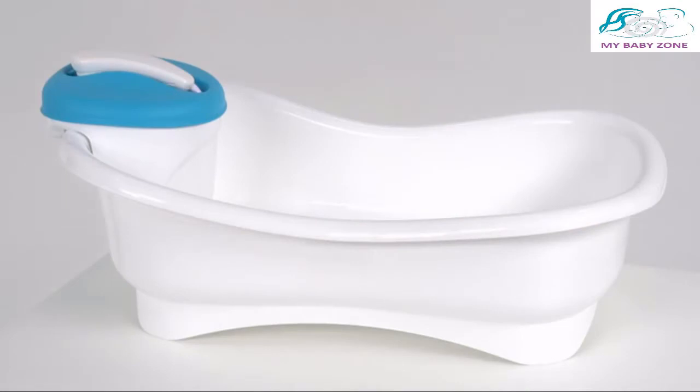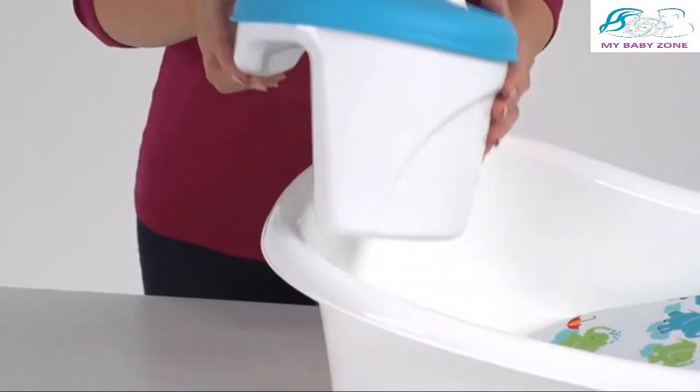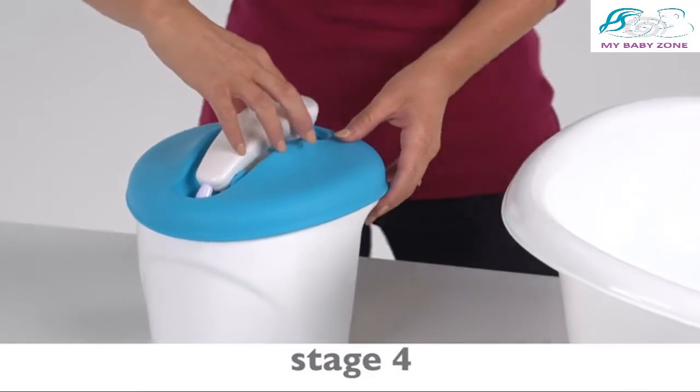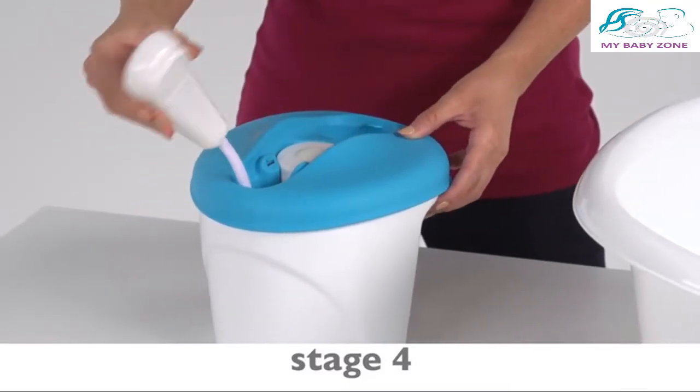For little ones that can sit up, Stage 3 offers contained bath time fun using the toddler tub with shower head for easy cleaning. Finally, in Stage 4, the removable shower unit can be used separately when your child is ready to transition into an adult-sized tub.